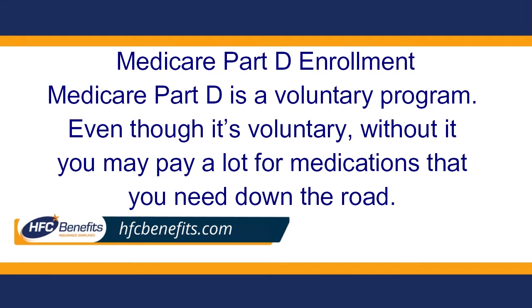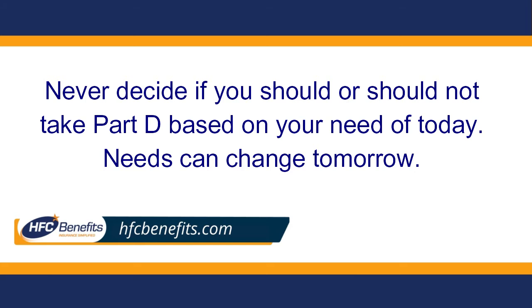Medicare Part D, again, is a voluntary program. Even though it's voluntary, without it, you may pay a lot for those medications that you may need down the road. Never decide if you should or should not take Part D based off your need of today, because tomorrow, those needs change. Those needs can change tomorrow.